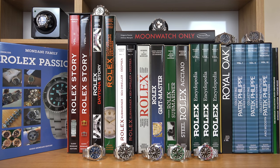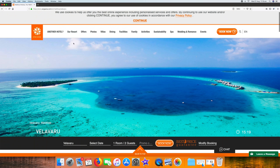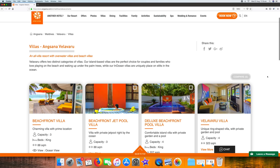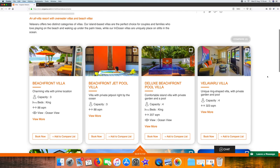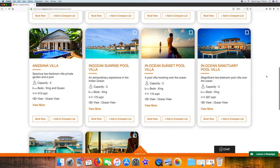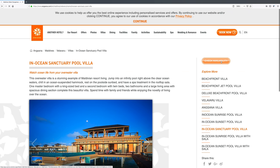This week, it's going to be a long review: three different cities, a new Rolex stainless steel watch, and a couple of luxury destinations. To start it off, we're going to book a resort in Maldives. This time we'll be trying a new resort called the Angsana. The plan is to stay one week in an in-ocean villa, the sanctuary, followed by a second week in a beachfront villa. A sneak peek of the in-ocean sanctuary villa.